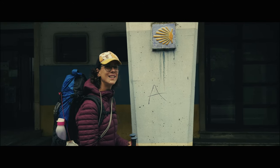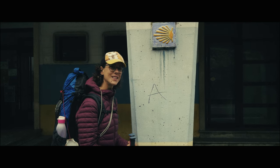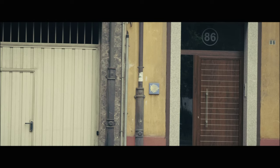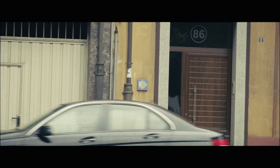So, that's the last day today of Camino San Salvador, yes. And that's the direction, right? Yeah. Not there. There is an arrow.